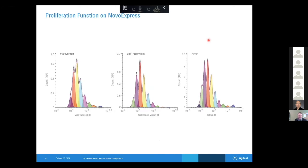So this is one example of T cells that were activated, and then we analyzed various cell tracking dyes like CFSE, CellTrace Violet, and VivaFluor 488, and you can see that when we use a software algorithm to map these peaks, you can see the successive rounds of division very easily. And you can identify many rounds of division because of the detector sensitivity, especially when the signal gets really dim.